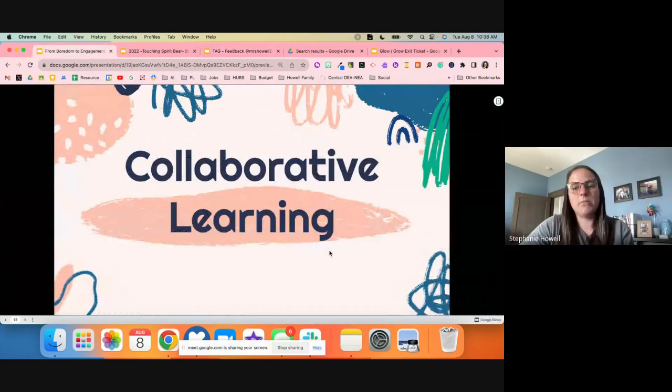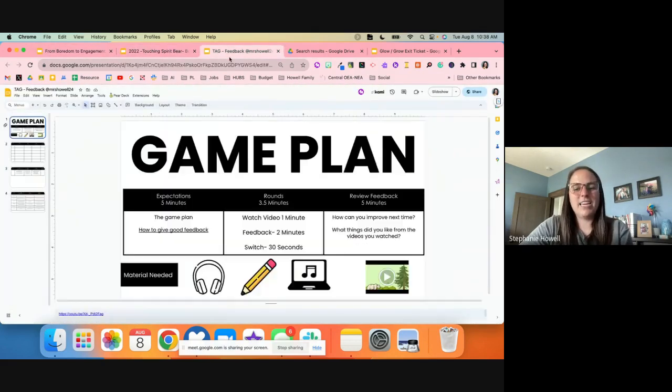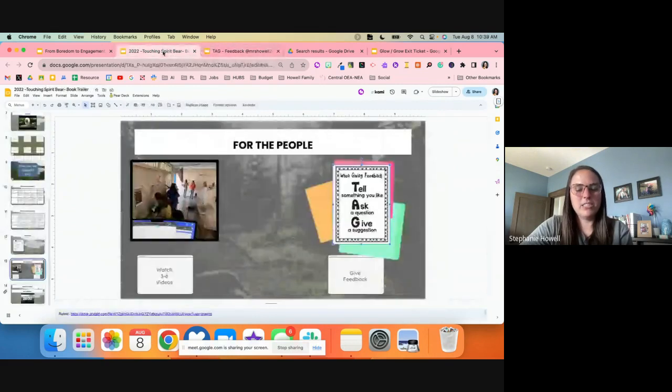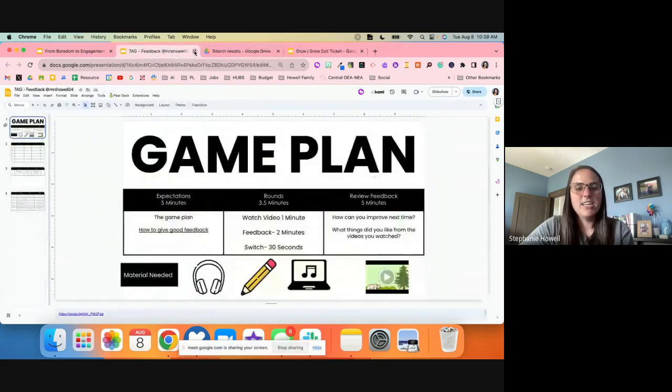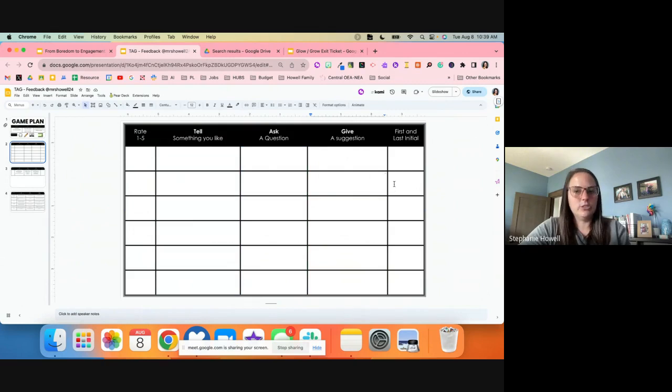Now we're looking at collaborative learning. So when we're thinking about collaborative learning, this is students working together in groups. So I'm going to go ahead and go over the game plan. So with that game plan that we talked about from that Touching Spirit Bear project, students came in and they had to leave tag feedback. So they had to tell something that they liked. They had to ask a question, give a suggestion, and then they had to initial it.